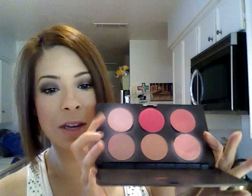These would be my Pro palette, and as you know, you buy the palette and then you buy the individual blushes. They are a little bit cheaper than the regular size blushes. The only downside, I think, to something like this is travel. You have to take all of them with you if you're going to travel and you want to use anything.